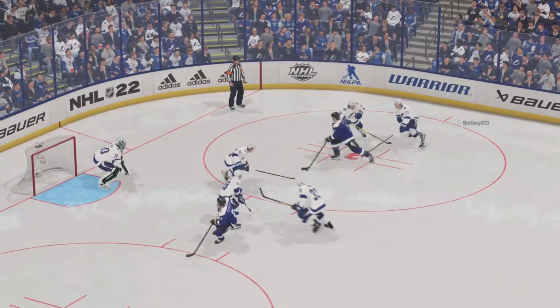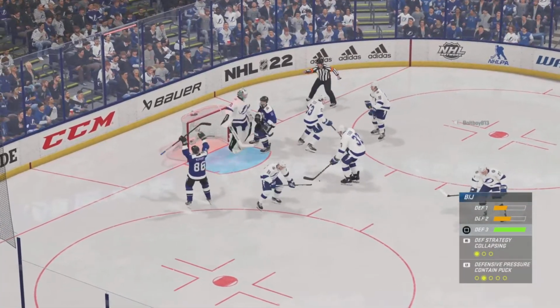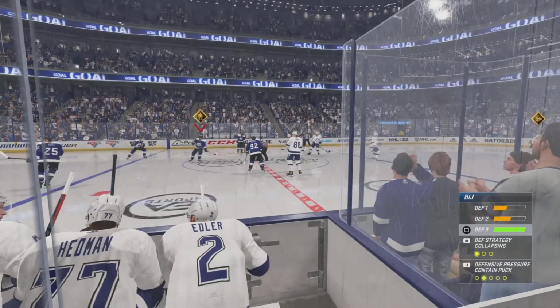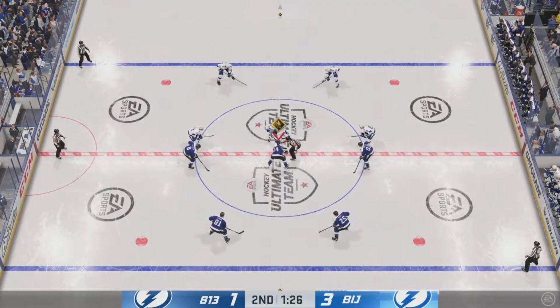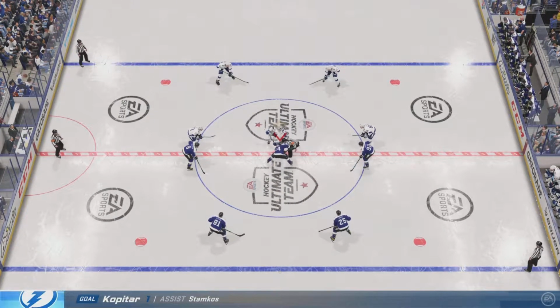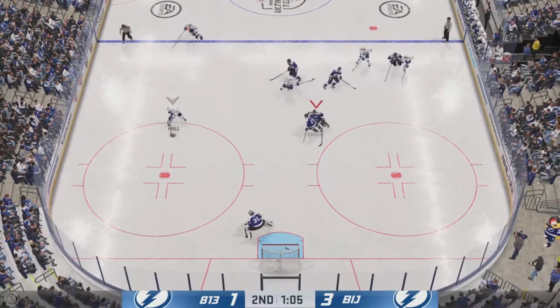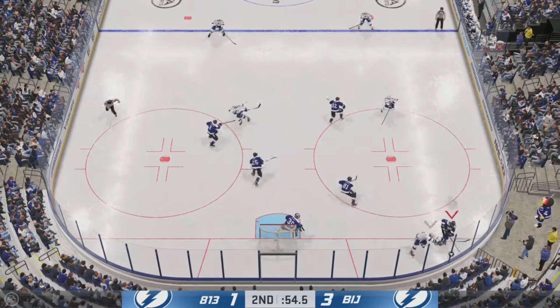That's a scorer's goal right there. That puck is on and off. Let's go! In a hurry. He's so tight to the net, he has to get rid of it before the goalie can readjust. Here in the later stages of this period, Tampa Bay's really controlled the pace of play these last few minutes, leading by two. Big time stop there.